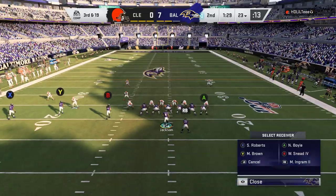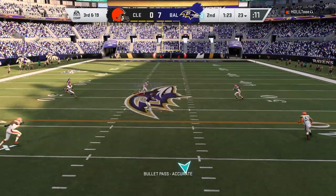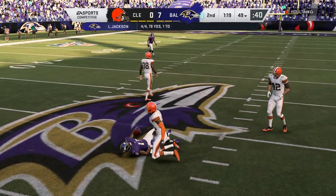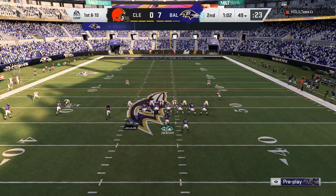Now after that sack, it's third and long for Jackson and the Ravens. Now Jackson. He gets it to Brown, complete. And they nearly get this all the way to midfield. Brought down at the 49. A good pickup there, 26 yards.